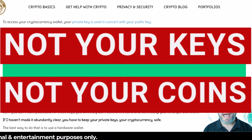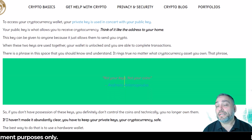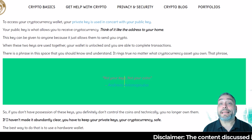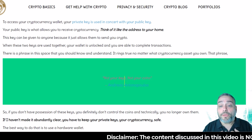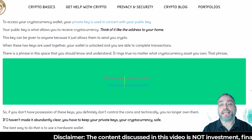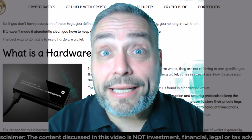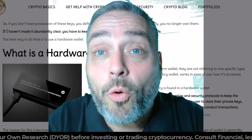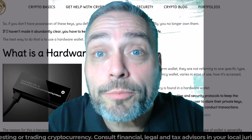If you don't have control of your private keys, you don't have control of your cryptocurrency. That's why you need to use a self-custody wallet, a non-custodial wallet, so you're the person who has control of your private keys. Because if I haven't made it clear yet, if you do not control your keys, you do not control your coins. And you need to keep your private keys safe in order to maintain control of your crypto assets.